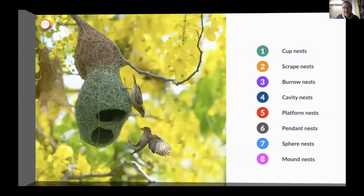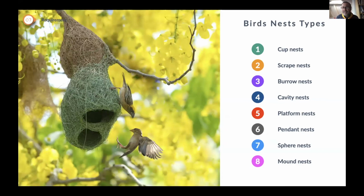Number seven. So these are eight different bird nest types. You have cup nests, scrape nests, burrow nests, cavity nests, platform nests, pendant nests, sphere nests, and mound nests. And I've chosen to talk about four of them only.